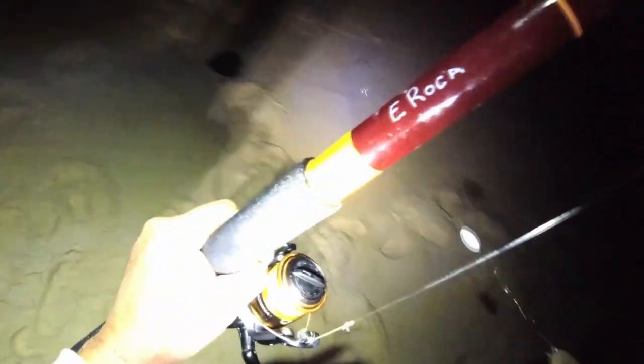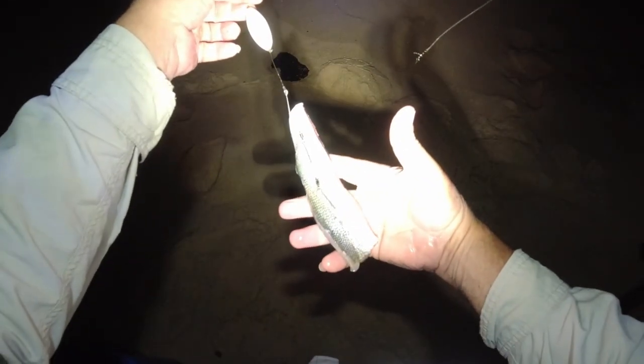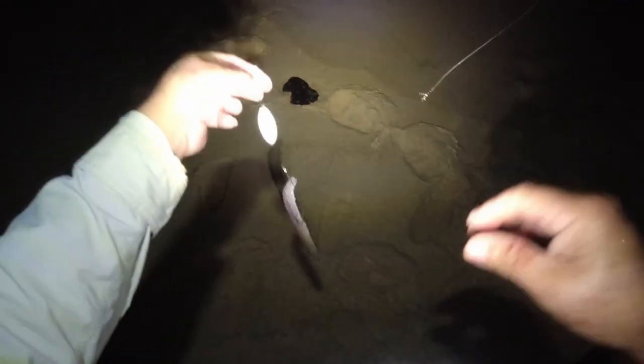And I might slab him up. Put him on. Yeah, I'll slab him up and see if there's any Jew out there. Well, that's what I put on. I slab the tail. See what we come away with. Alright guys, I've got something on that slab of Tailor and he's taking me up the beach.